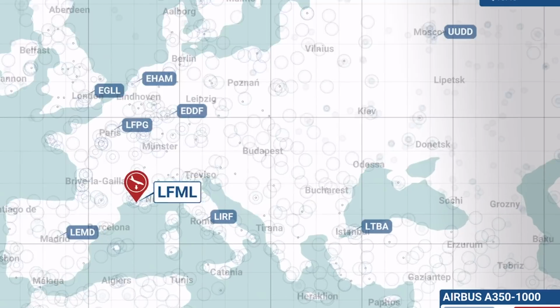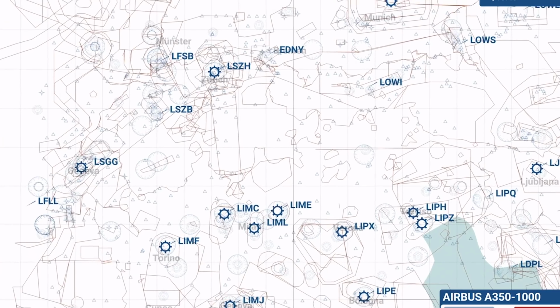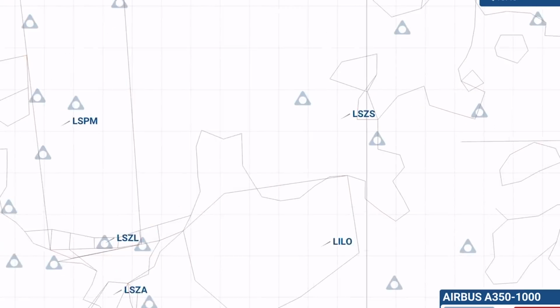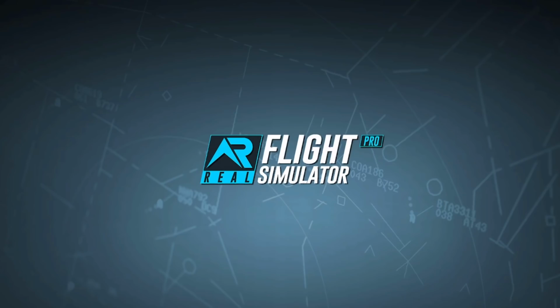Now here is the map. Yes, we can actually fly worldwide with this flight simulator. Most of the airports that are in real life are actually implemented into the sim as well. Not every airport though. It's only 500 airports that are implemented into this flight simulator, so you know, it could be more, but that's one of the story. Let's just actually load in already and not waste too much time.